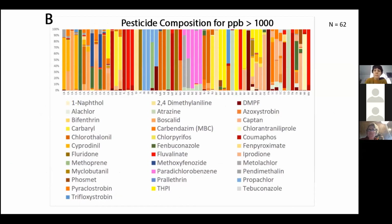When you remove thymol out of that, the number of samples that meet this threshold of 1,000 parts per billion drops to 62. And as you can see, each one of these bars tends to have multiple colors in it. That indicates that multiple different products are adding up to make that 1,000 parts per billion threshold. It's not one single driver in most samples that is causing that high level of pesticide concentration. And I just wanted to highlight that because that differs very strongly from what we will see later with the actual consumption risk in the hazard quotient score.